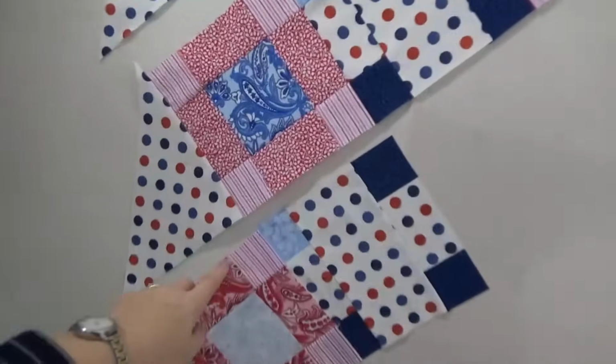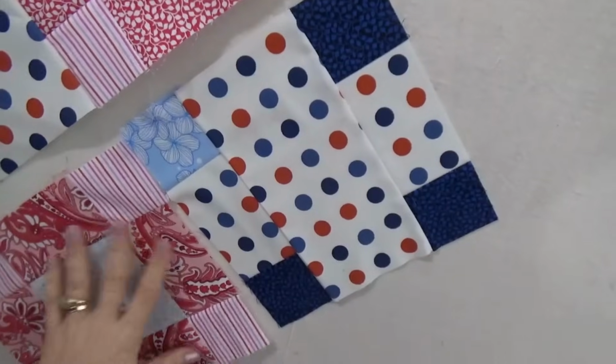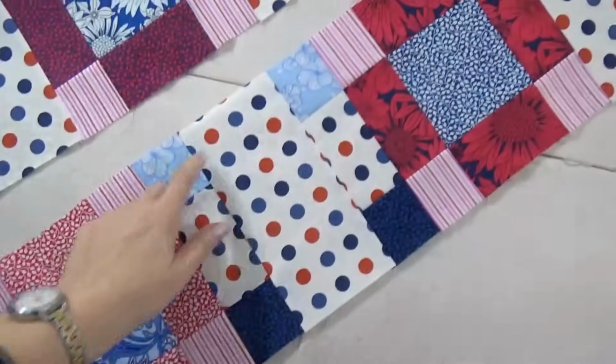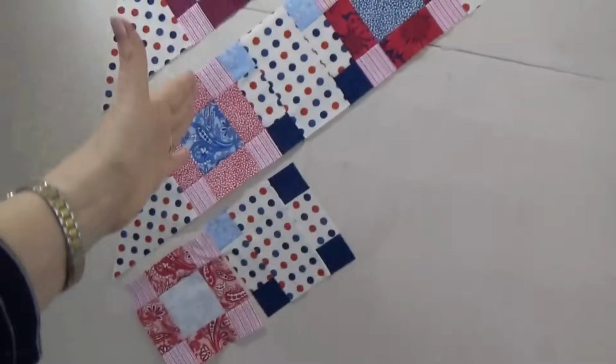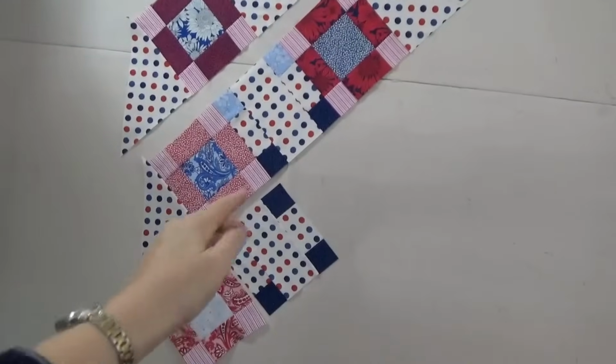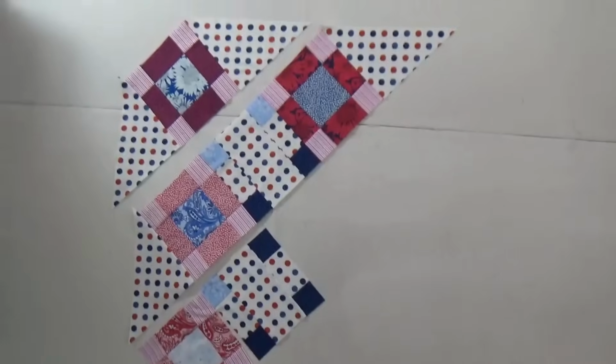You'll also note that whatever fabric you're using for the light, this fabric that I have as my light, they are always on this outer rim. You'll see that when you look at the diagram, they're always on the outer rim. And this other color will be on the inside.